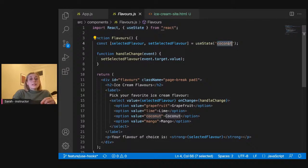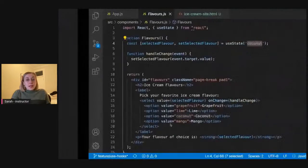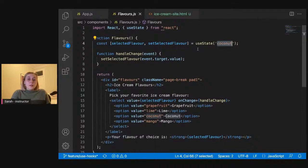And then what goes in here is the default value. So you'll notice when I first load the page, the flavor of choice is coconut. So that's where that's coming from here. We've set this up, selected flavor, to be coconut when the page first loads.